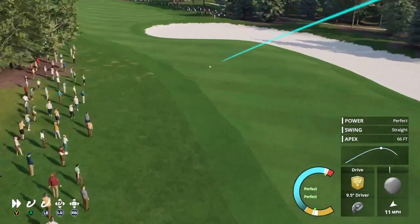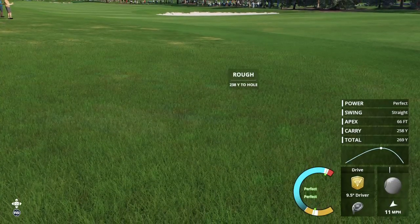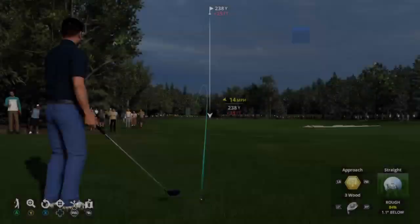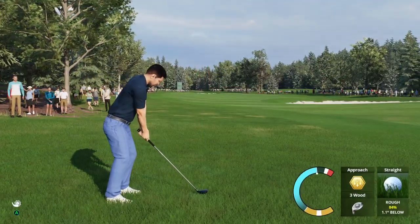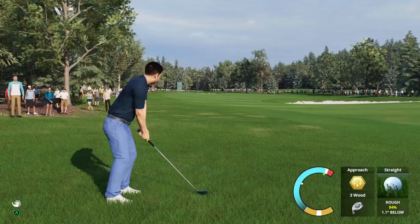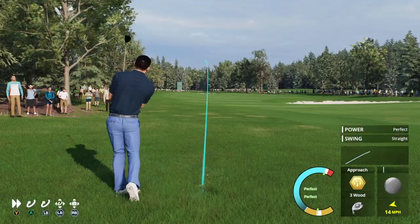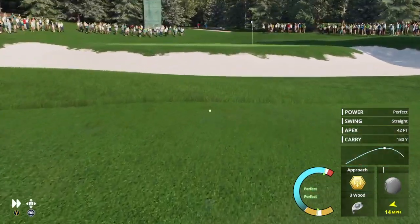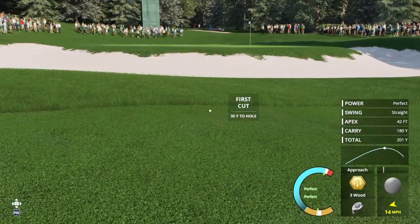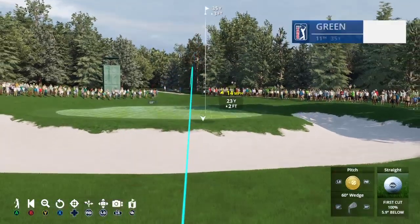That one flirting with the left edge of the fairway. So that ball nestles down in the rough. Just got away a little bit on that tee ball. Good second shot, that last bounce, a little unlucky, but still that third shot sits up rather nicely into this par five.